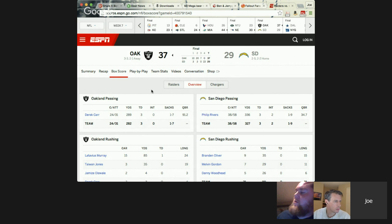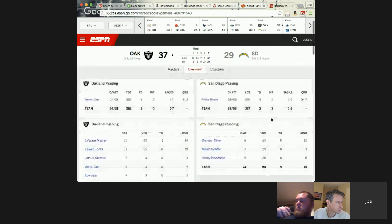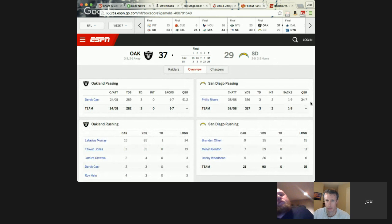Philip Rivers is still a pretty good quarterback. He had 2 interceptions in this game. His QBR is pretty bad right now, but I don't know if that's just for this game or what. I don't know much about Derek Carr. I've not kept up with him at all.